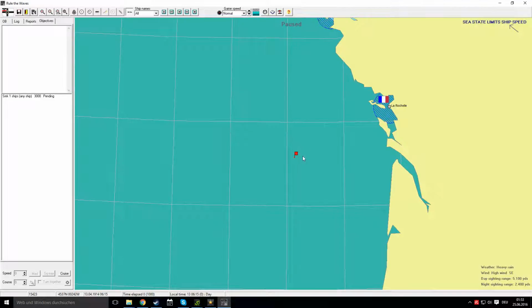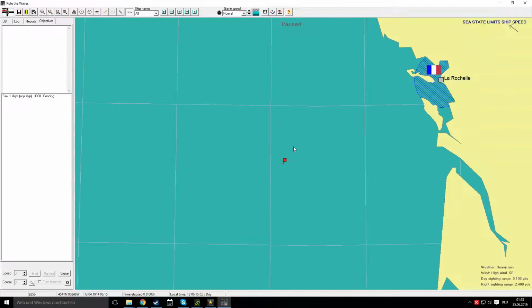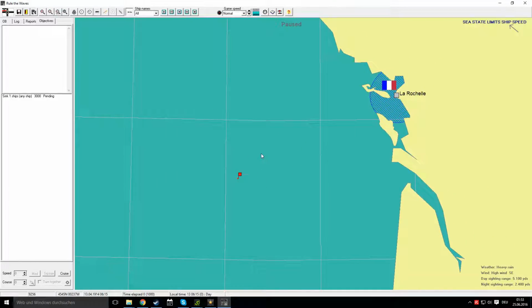A cruiser raid with two light cruisers, two of our very old light cruisers. We don't care that much. We are more than happy now that we sunk the Suffrens, and I hope to see you again next time.